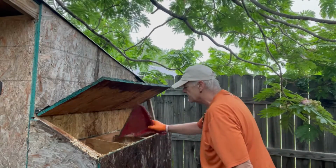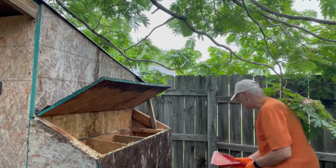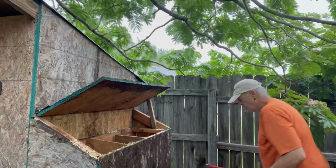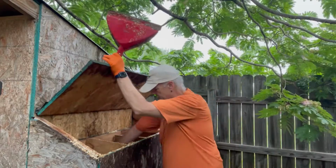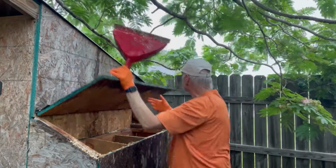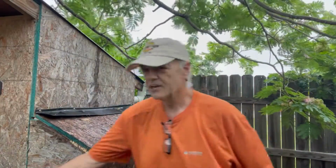All right, let me see if I can get the inside of it done here before it really gets bad. We have had so much rain. It just seems like a daily occurrence. Oh God, here it comes. All right, I think we're going to call this for right now.